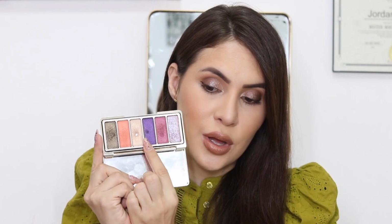This is one of my level up project panning palettes, and this is the Rare Beauty Magnetic Spirit, and I hit pan in the shade Power, which is the whitish shade. If you already saw my update, you'll know that the palette was brand new when I added it to the project, and I fell in love with this shade.